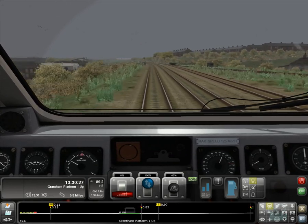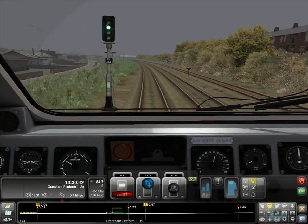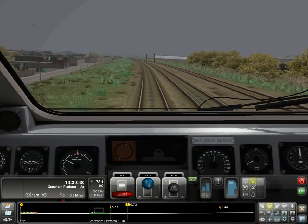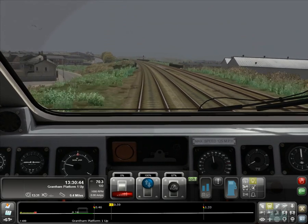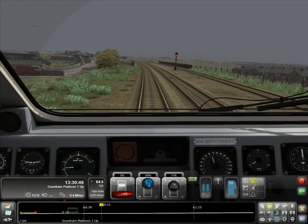As we approach the left-hand curve just before Grantham, you'll see quite a heavy camber on this curve. It is like this in real life. I've travelled on this curve many times, and the train does tilt over quite significantly. I'm applying the brakes up to notch 4 because I don't think I'm slowing down quick enough. Now going up to notch 5.